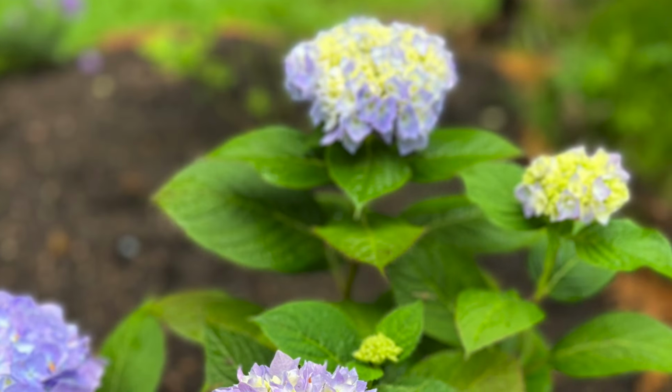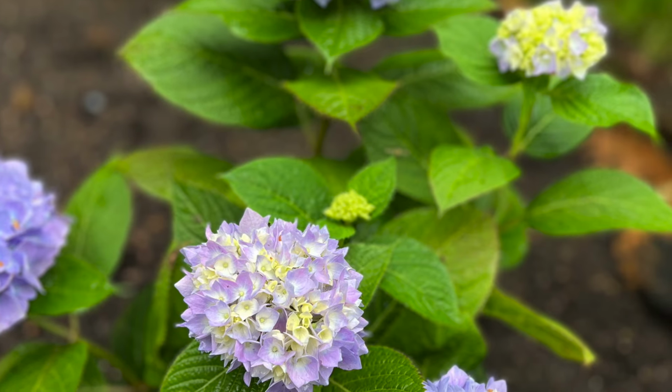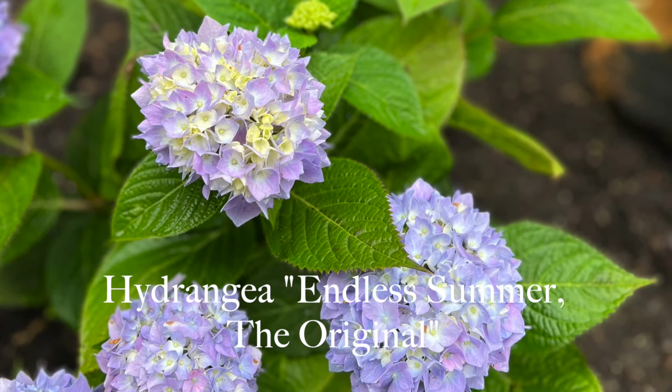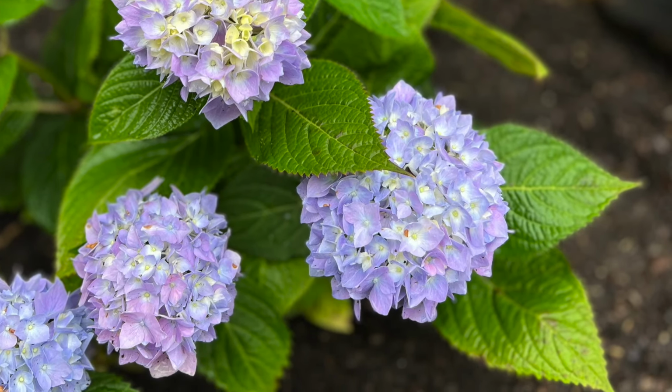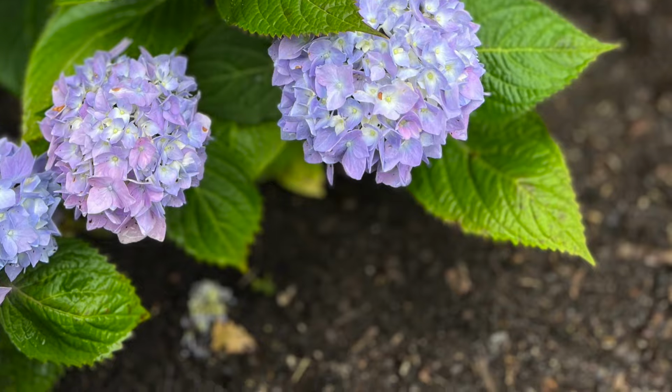And here is a French hydrangea. This is brand new to me this year. In fact, I have never grown hydrangeas before, and I started growing them this year, and I've got a big surprise for you with a brand new garden that I can't wait to share with you guys.